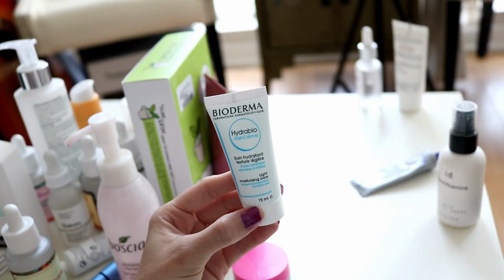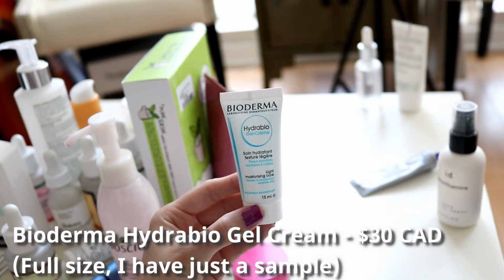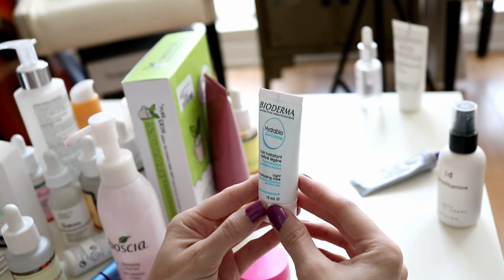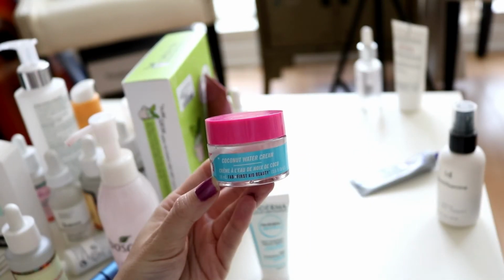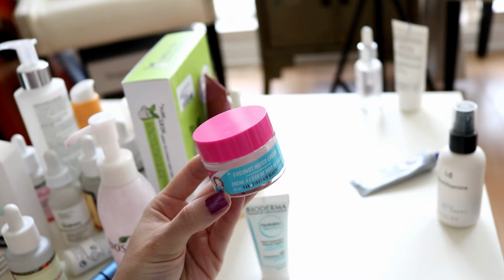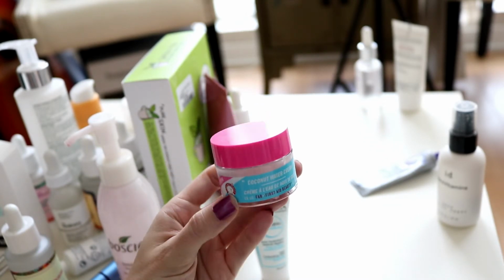So first off, this is the Bioderma Hydra Bio. I was calling this Hydra Blow in my top box because the i is poorly printed on this tiny little guy. It is the gel cream moisturizer. Then I have this Hello Fab coconut water cream. I took this with me to Peru. I'm not sure I really like it. I don't think my skin really likes it. It's just a sample though, so I'll continue finishing it up.